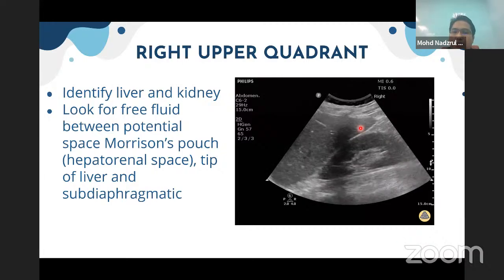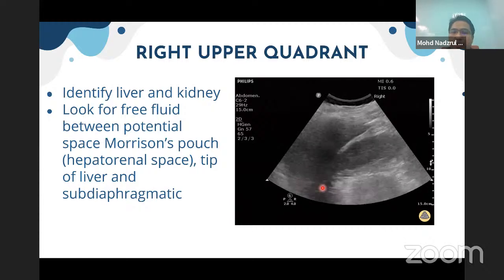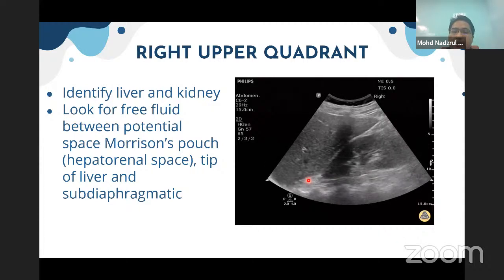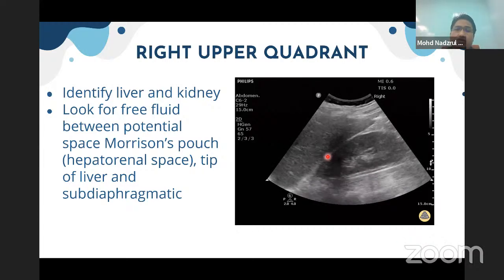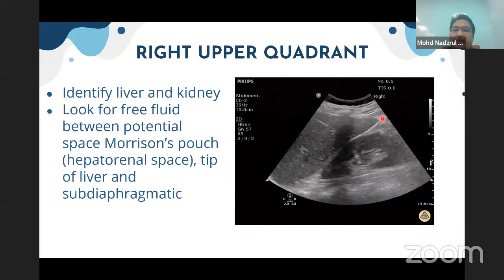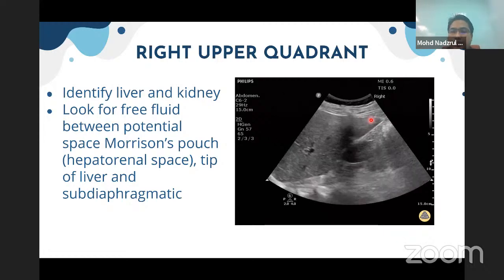The next one will be the tip of the liver here, okay, at the tip of the liver. And then the last one will be the subdiaphragmatic here. Okay, there's some study says in FAST scan in the right upper quadrant area, the first presentation of fluid is usually at the tip of the liver. So it is very important for us to do the FAST scan and detect the tip of the liver as the intra-abdominal free fluid can firstly present here in this area.